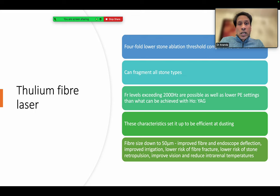Thulium fiber laser, 3 or 4 years back, was the talk of the town, the talk of the world, but now most of the institutes have this thulium fiber laser. It increases the stone ablation 4 times quicker. It can fragment all stone types just like holmium laser. We can achieve frequencies as high as 2000 hertz. Because of this, the dusting is very, very fine dust. And as the dusting efficiency improves, we don't have to go multiple times in and out removing the fragments. We don't have to use the baskets. So it is also sometimes cost efficient.